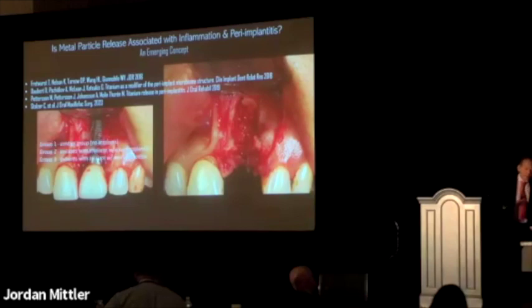And there's this other study by Peterson. What they did is they took 15 patients that had implants for 10 years that had peri-implantitis. And what they found was that in those patients, there was a high level of inflammatory markers around those sites. And the last study was published in the Journal of Oral Surgery by Stolzer.